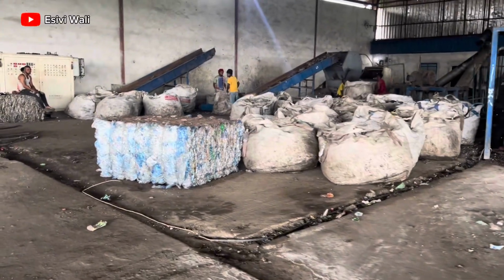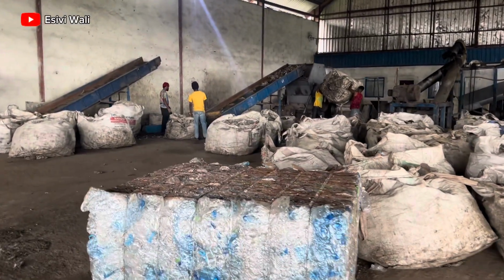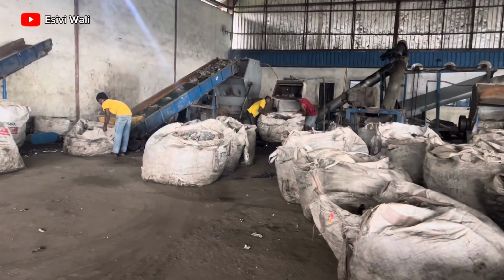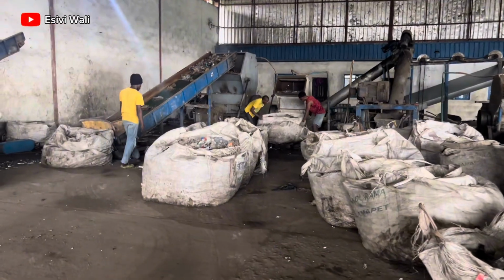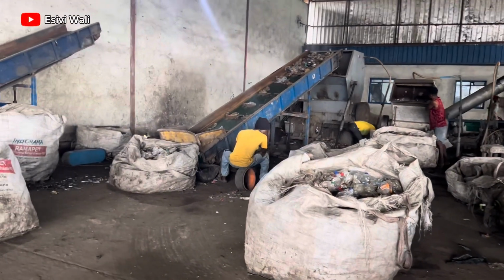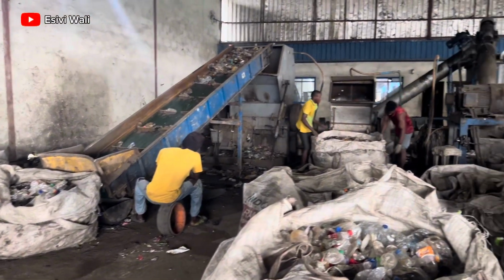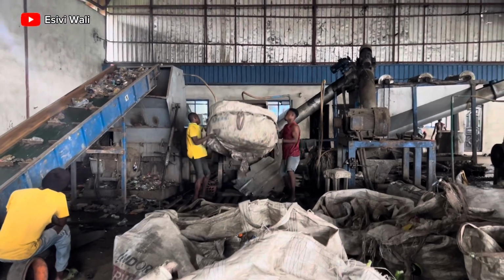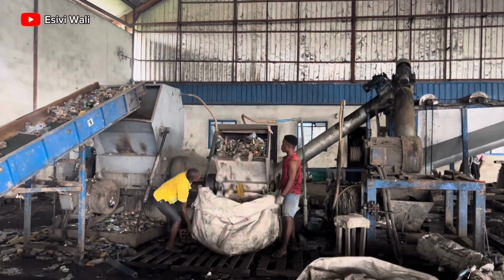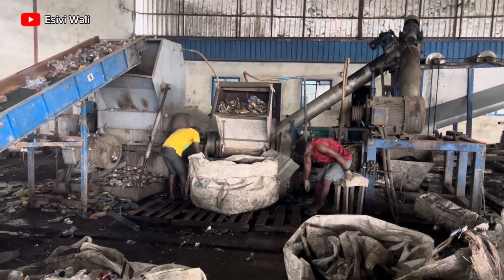This is the processing machine. This is where the PET bottles are washed and crushed into flakes. Like I mentioned, the PET bottles can also come in compressed form, and this is an example of the compressed PET bottles. So this one does not need to go to the separation section. So this is where the separated PET bottles are being fed into the processing machine before they are crushed into flakes. So these guys have to manually lift the PET bottles from the bags into the machine. In the machine, they are washed and then they are now crushed into flakes.